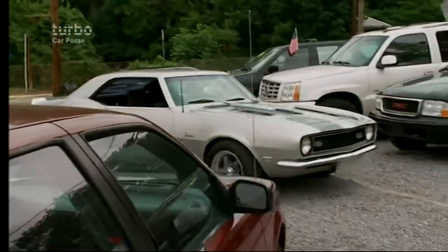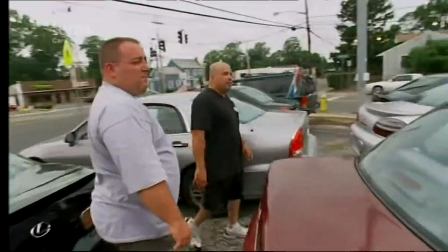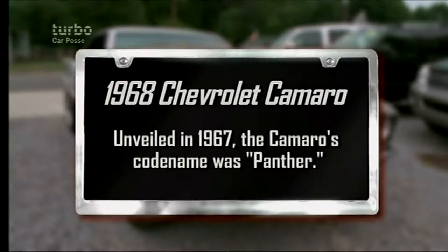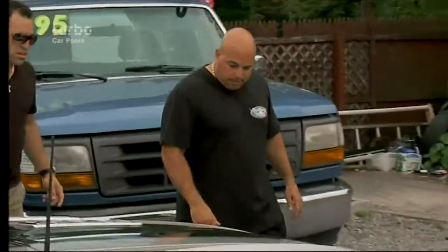Wow. That's nice. It's something you don't see every day. Yeah. I came to Broadway to sell my 68 Camaro. I bought this car for $20,000. I'm looking to get $24,000. Nice car, man. Yeah, thank you.